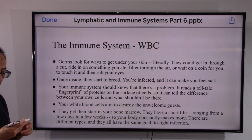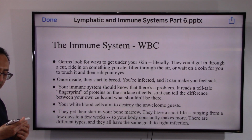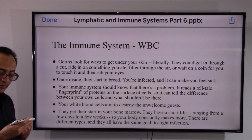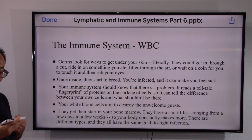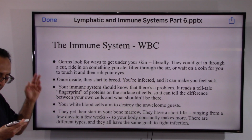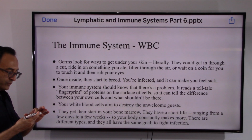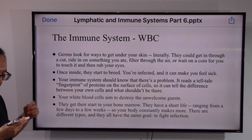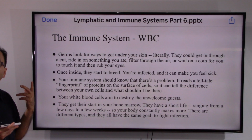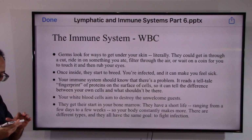Germs look for ways to get under our skin, literally. So they could get in through a cut, or they ride on something we ate, or filter through the air, or wait on a coin that we might have touched and then we rub our eyes. So it can happen various ways. And then once inside they start to breathe, which makes us infected and ultimately sick.